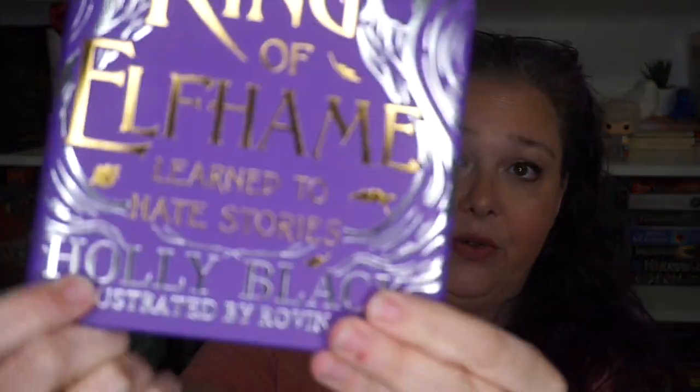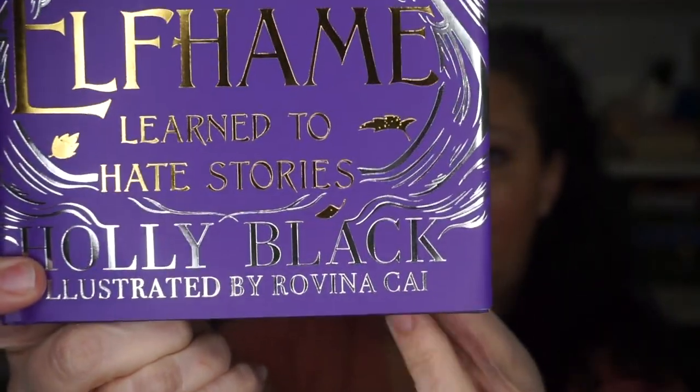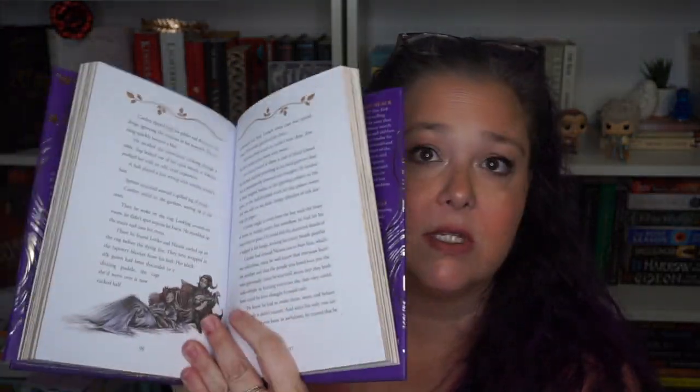Then I wanted to mention How the King of Elfhame Learned to Hate Stories by Holly Black. Again, chapter headers are phenomenal in this. This is an exclusive edition, also illustrated by Rovina Kai. So you can see here's how you spell her name. It is the same illustrator as Shauna McGuire, and it is beautiful. Again, beautiful end pages on this one. The illustrations throughout this are stunning, and there's some on every page. There's some that kind of circumvent the page.